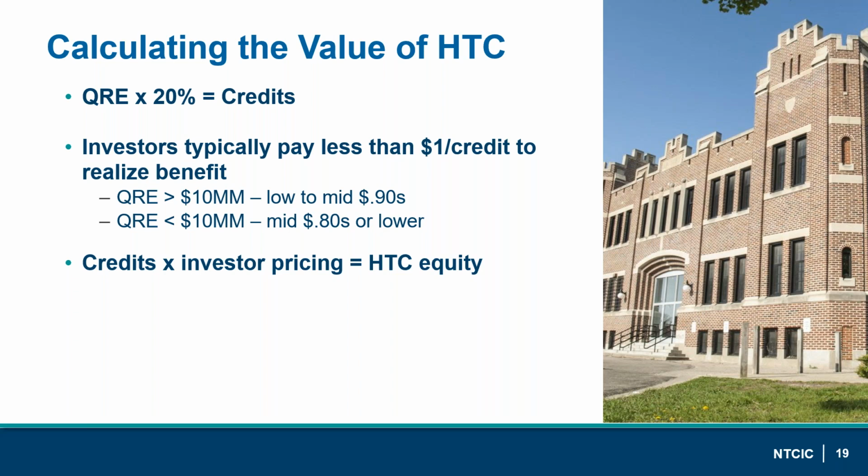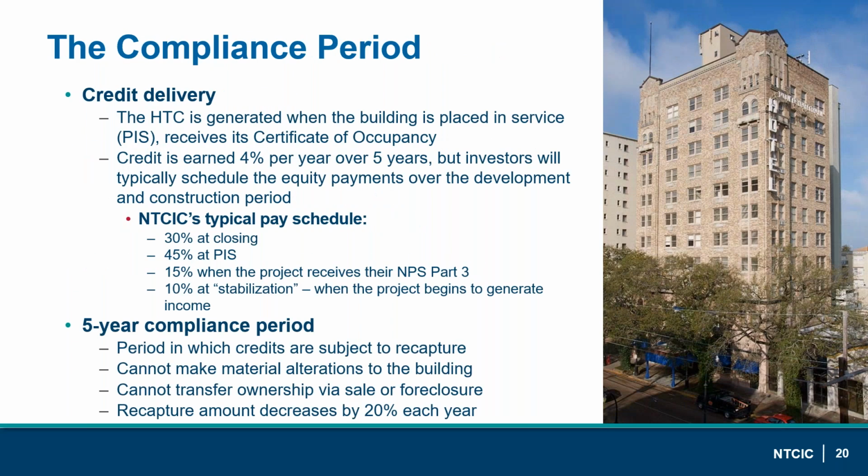And based on the credit and the investor pricing, you can then determine the potential HTC equity that can go into your project. Technically, the HTC is generated when the building is placed in service or receives its certificate of occupancy, or its first certificate of occupancy. And the credits are earned over a 5-year period. However, investors typically schedule equity payments over the development and construction period. And we have here NTCIC's typical pay schedule that we see.